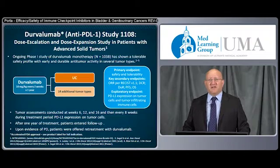Another PD-L1 agent that has been tested in the setting of bladder or urothelial cancer was durvalumab, another anti-PD-L1 monoclonal antibody. This drug was tested in a dose escalation and dose expansion study that enrolled patients affected by different advanced solid tumors. And the urothelial cancer group of patients of this study was analyzed for results.